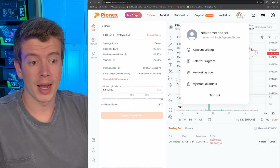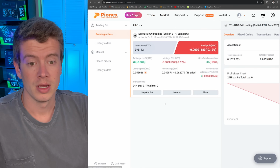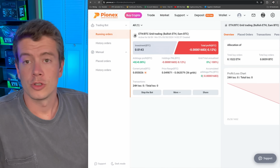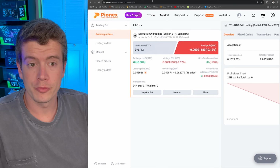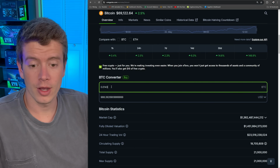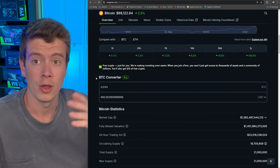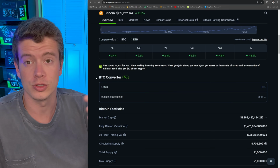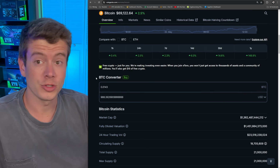So let's go into my bots, and you can just go to your account up here in my trading bots, and you can see this is the bot that I created when I didn't have the camera running. So just to show you guys, this initial investment we put in 0.0143, if we put that into CoinGecko, we can see that that's worth $988. So basically $1,000. I put in 1,000 USDT, and then I had to do some conversions, and that's where the 988 comes from. So I'll see you guys in a month.